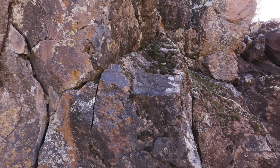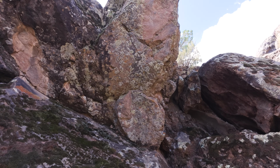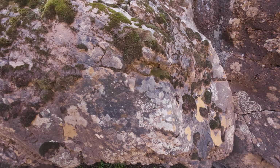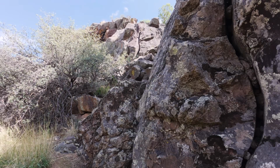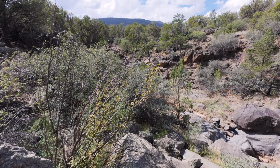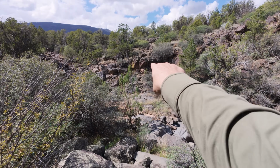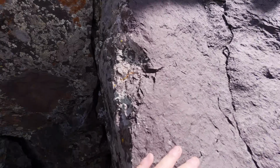There's supposed to be petroglyphs. I'm not seeing any. You can see how deep this pool gets. I'm gonna look around a little bit more. Talk to you guys in a bit. So the pool's over there. I've been looking all through here. I haven't checked over there yet, but I'm going to. But, ouch.